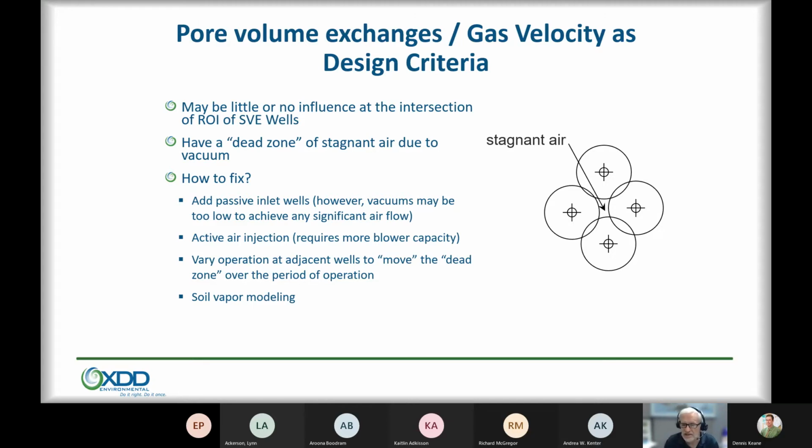So you can have a lot of stagnant air, especially when you get into multiple larger systems where you've got multiple extraction wells, especially if you've got a tight surface. So say you had a paving without any understone or a clay layer above your target treatment area, it's very difficult for the air to get in. So it has to come horizontally from a distance. And you see that with regard to higher vacuums at the well, more reach with a vacuum.